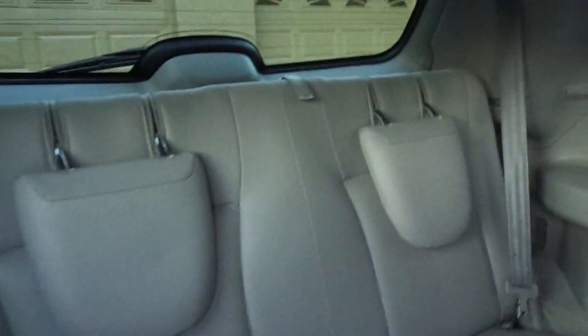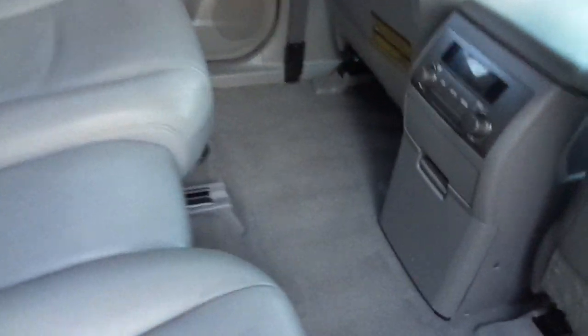But this third row seat, honestly, I don't think it's ever been used. It's got the floor mat back there, the carpet. All of that is absolutely in pristine condition. These back seats look like they haven't been used. The carpet, all the door panels are just great. The wood grain is like new.